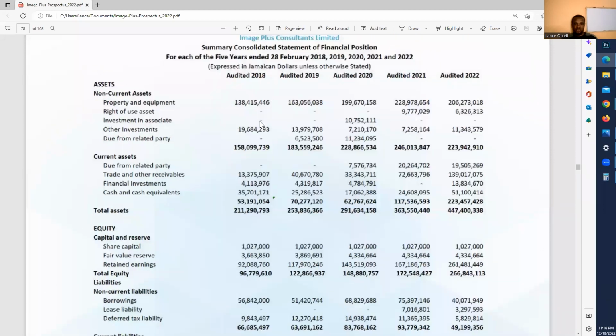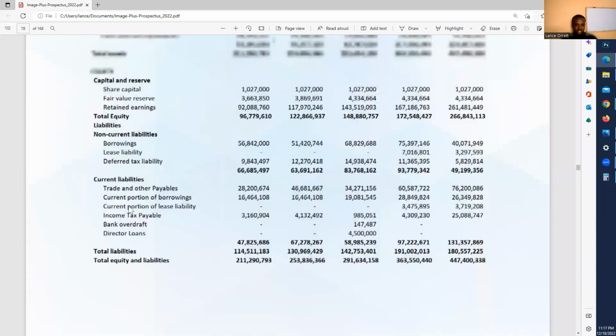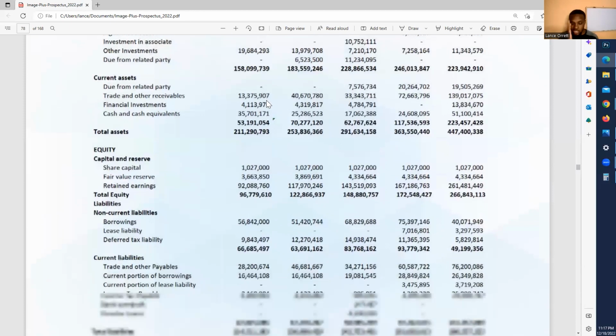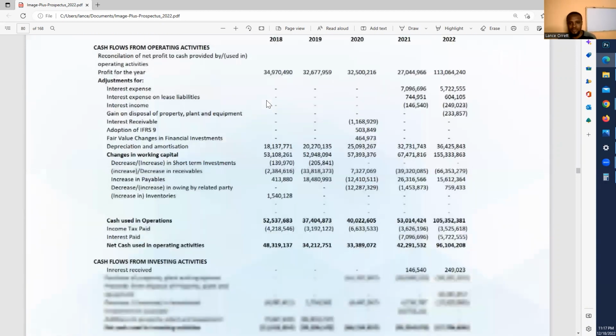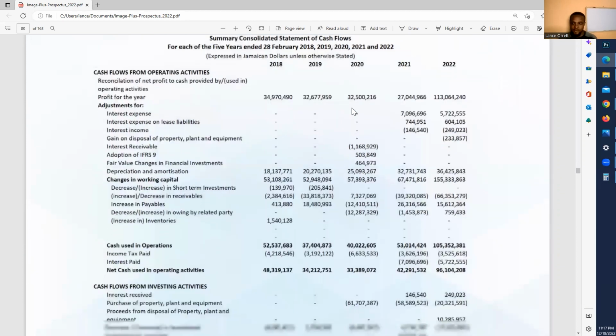Assets have also grown; the company's assets have grown steadily. Liabilities, looking at their debt: non-current borrowings, the debt has also decreased. The long-term borrowing, lease liability, deferred tax. So there's nothing jumping out at me yet in particular. I'll have to do a next review of this company's financial performance, but we're going to do it in a summary format, so don't worry, not another long video like this. And then I'll look at the cash flow.